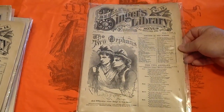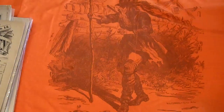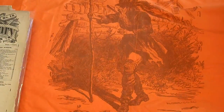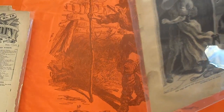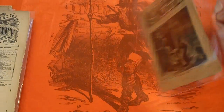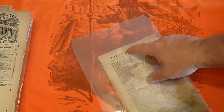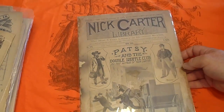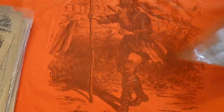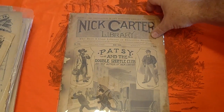And what I'm going to do is probably start another tape, and we'll just call it tape 2, because I don't have any of the additional ones. This is number 299, Beadle's Pocket Library. Tear missing there. Nick Carter, number 275. Edges. Oh, just some pieces missing on the edge. I thought maybe the edge was detached, but it doesn't look like it is.